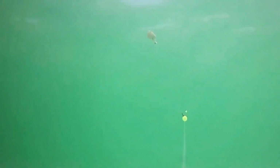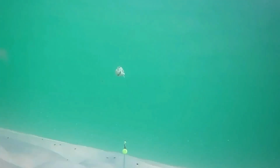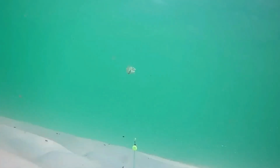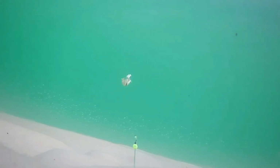And here we go, casting the Go Fish Cam into the beaches off of Pensacola Beach, and it is a fabulously clear day. I'm using a Mortician's rig. The snoods or the droppers are actually 12-pound fluorocarbon, and I'm using the Shellfish Gear floaty jigs with a sand flea cut in half.